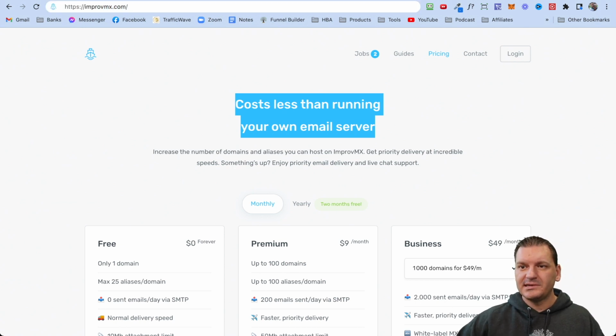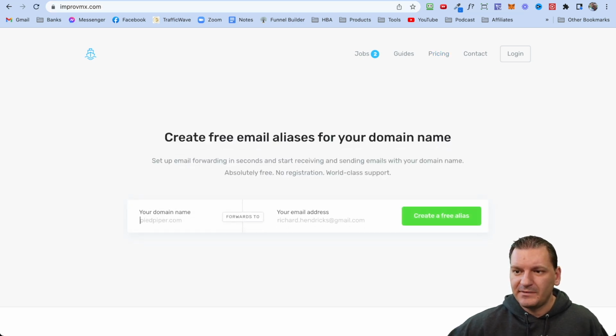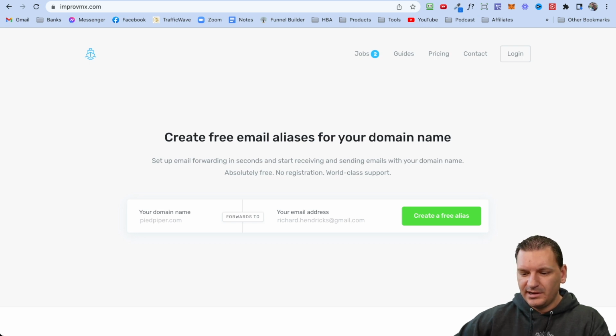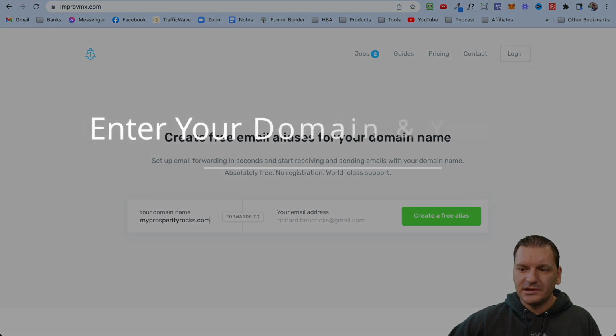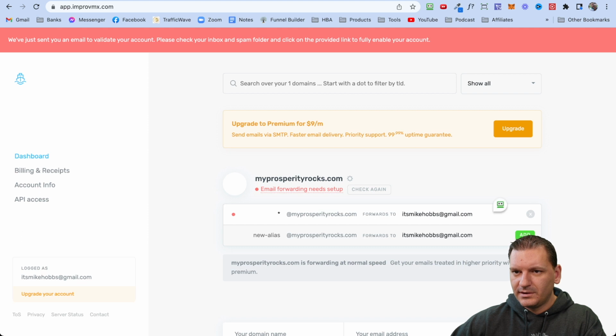And I'm going to walk through this exact process with you because I actually have a domain that I need to set up personally. So all you have to do is just enter your domain name that you want forwarding to whatever email address that you want. So let's just go ahead and do that. Okay, so there's my domain, myprosperityrocks.com. And then we're going to go to, all right. Yep, we'll click free. All right, we've just sent an email to validate your account.